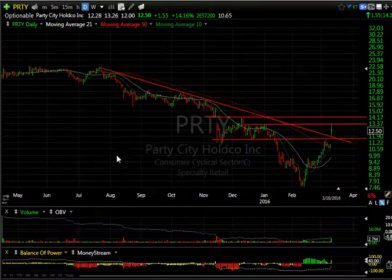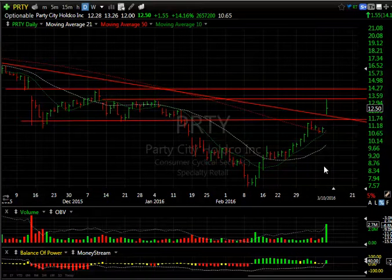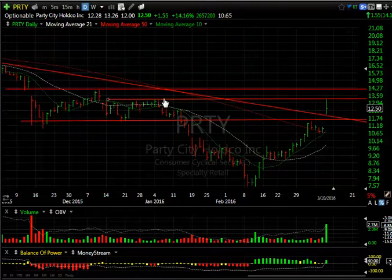Breakout on Party City today. The major declining top line was taken out, as was lateral resistance, with a breakaway gap and strong volume. Didn't close well, it closed near the middle of the range, but that's because resistance backed it off of the 13 range. The high today, 13.26. The high here, 13.17, 13.08. So kind of like backed off resistance. If it gets through that level, I would look for a quick move to 14 1/4.